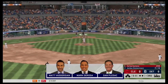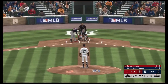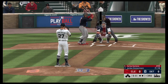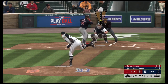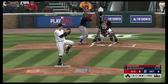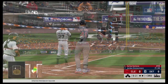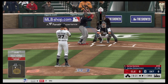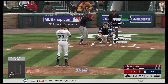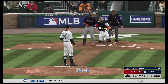Back alongside Mark DeRosa and Dan Plesac, Matt Vasgersian, as Carlos Santana settles in to lead off the inning. Infield shifted well to the right. Here's the first pitch. Here's the 0-1 pitch. And it's fouled away. Tried to get him to go after the slider, but it's 1-2. And he fouls this one off.